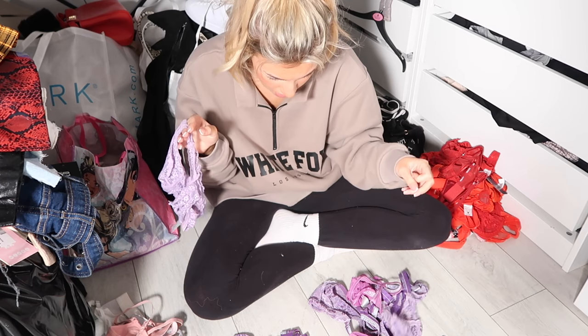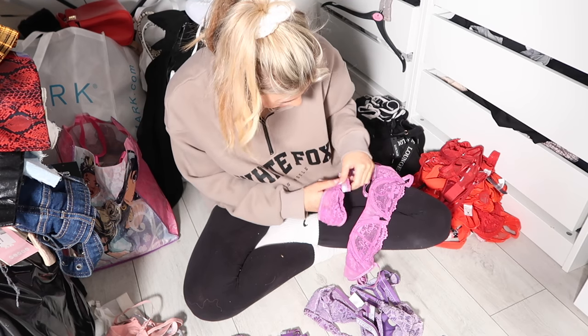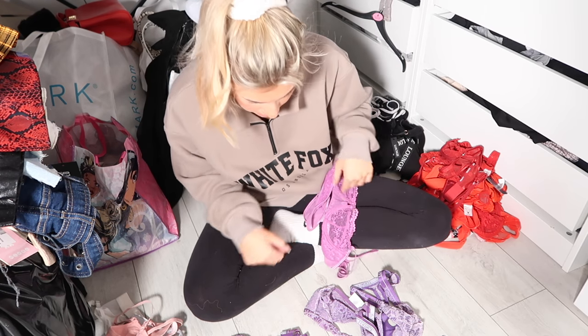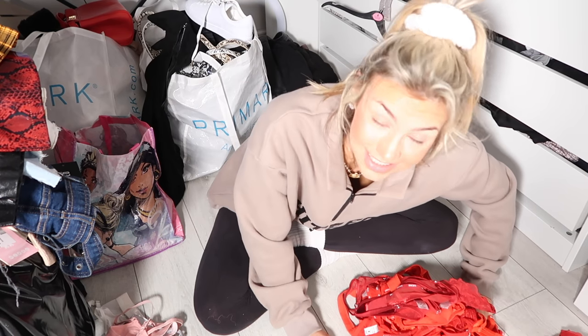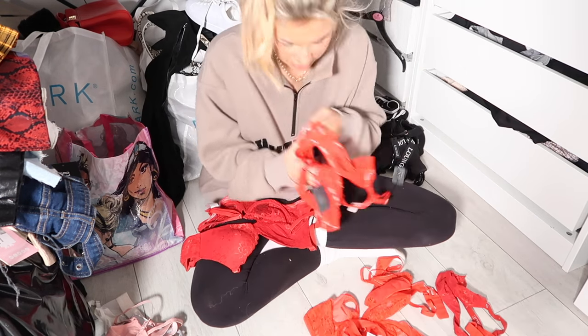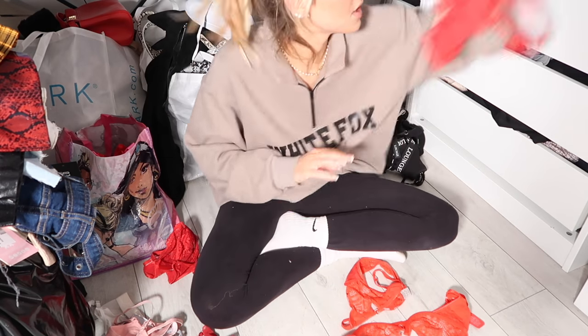Where is it? I don't know. But whatever this is, I'm keeping it. But I'm gonna have to say bye to that. This I've got in two. Oh, red. See, this is gonna be a challenge, right? Yeah, that can go. I'll get rid of that one. I'll also get rid of that one. This is a really comfy set, so I will keep that.